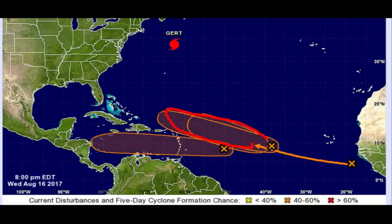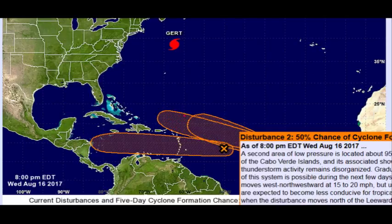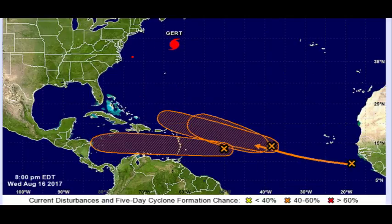It'll depend really on the steering flow, and we'll start taking a look at steering flow as we get into next week. But these, for now, are probably going to graze the coast, but I saw a couple of ensemble models that were taking it into the northeast like that.